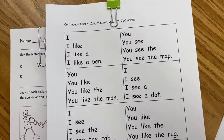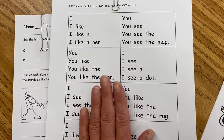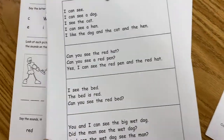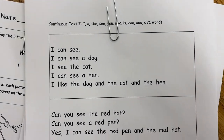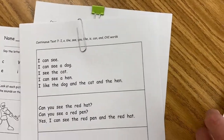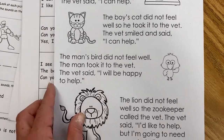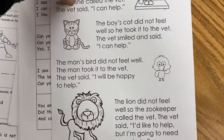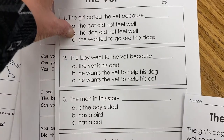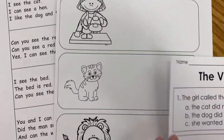I'm going to have some kids, one group is going to review this, which is already in their folder, because they need more practice with that. Another group is moving on to more challenging continuous text, as you can see. Still no picture clues. And then I hope to get this to my reader. And it's a 3-page decodable passage with comprehension questions and an opportunity to write continuous text.